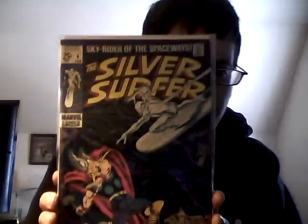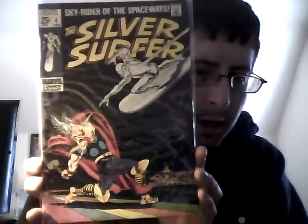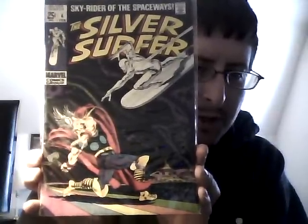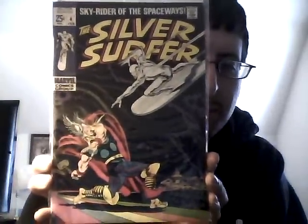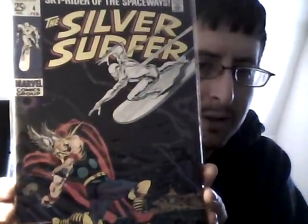All right, Silver Surfer #4, one of the greatest covers of all time, I think. John Buscema artwork, Stan Lee story. This one is worth almost as much as Silver Surfer #1 because of the low distribution. Although my copy has a tear on the cover, you can't tell when it's in the bag, but I'd like to upgrade it someday. But I just love this book. There's just something about it.